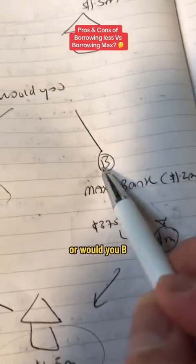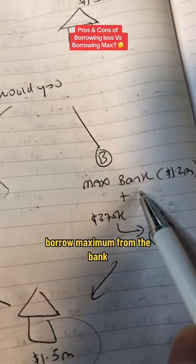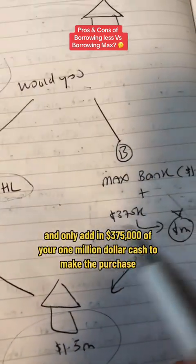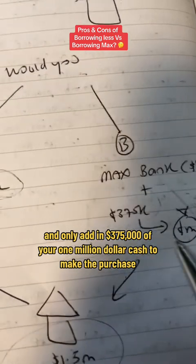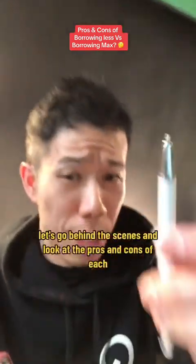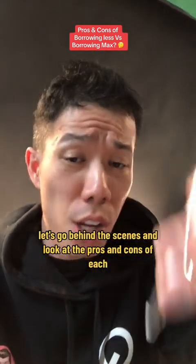Or would you, option B, borrow the maximum from the bank, which is about $1.2 million, which is 80%, and only add in $375,000 of your $1 million cash to make the purchase? Let's go behind the scenes and look at the pros and cons of each.